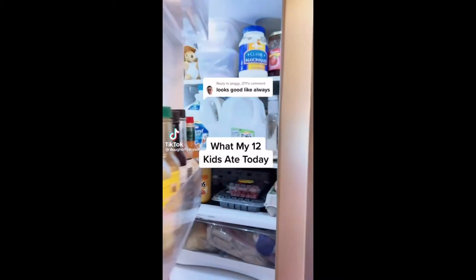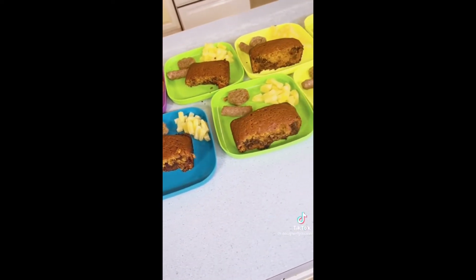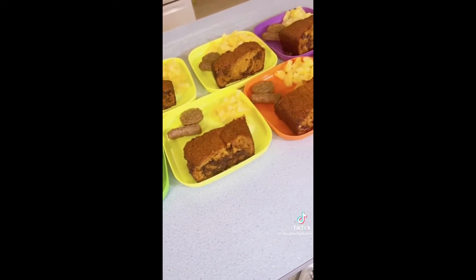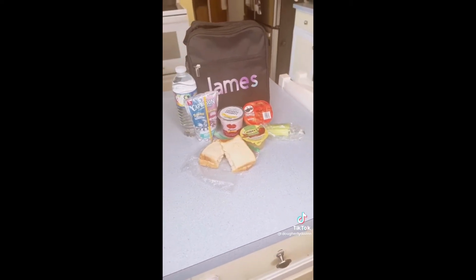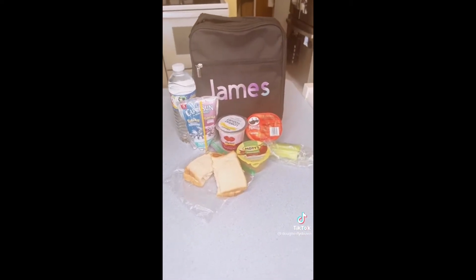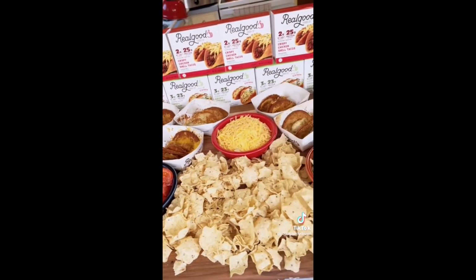Here's what my 12 kids ate today. For breakfast, I made pumpkin chocolate chip bread with sausage and pineapple. For lunch, I packed them a sandwich, yogurt, Capri Sun, applesauce, Pringles, and celery. I made them a taco bar for their after-school snack.